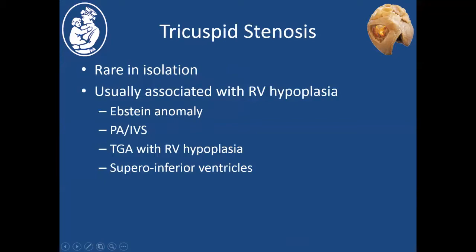So let's talk a little bit about the tricuspid valve. It's much less of a culprit in most of our patients than the mitral valve. Tricuspid stenosis is quite uncommon in isolation. We just almost never see this. It's usually associated with some RV hypoplasia. This may be associated with Ebstein's anomaly. We'll talk about that another time. I'm not going to talk about that today.